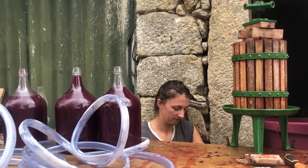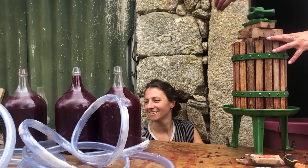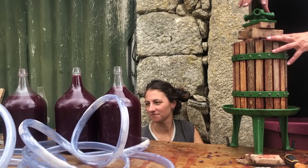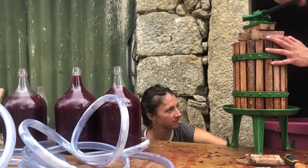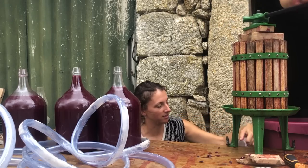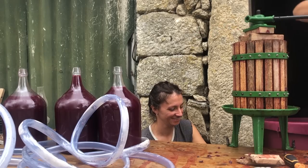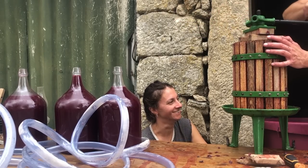I was genuinely concerned we wouldn't be able to fill that. Okay. What's that then? 20 litres over. I reckon whatever's left that doesn't go in this demijohn, we put your t-shirt in. I think it'll look really cool.